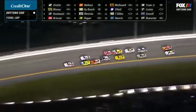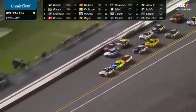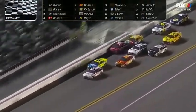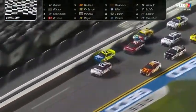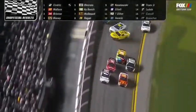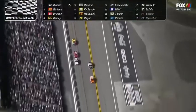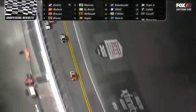Briscoe's out. He can't get to the Austin Cindric, whose grandfather won the Indy 500 as a car owner. Cindric is going to bring them to the line way up high to block Ryan Blaney, and at the line, Cindric beats Bubba Wallace by half a car length, and they crash going into turn 1. This race never disappoints.